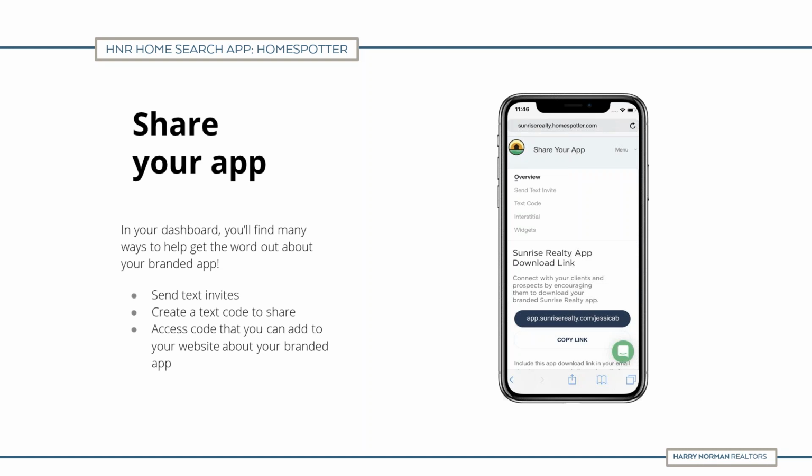Now that is really cool, and I can see a lot of different ways off the top of my head that our agents would be able to create some really unique calls to action too through their social media to download the app and everything. So we'll probably be needing to do another webinar based on that.